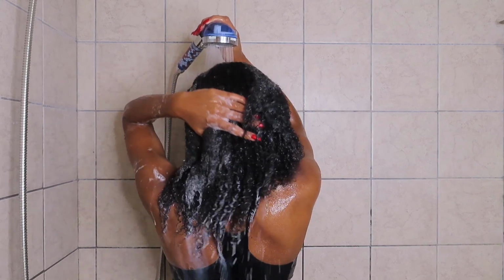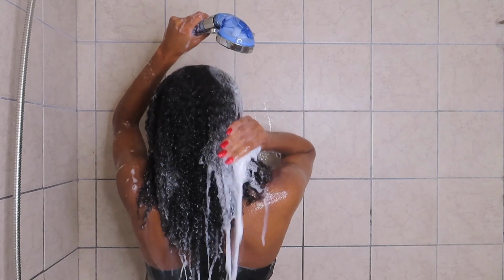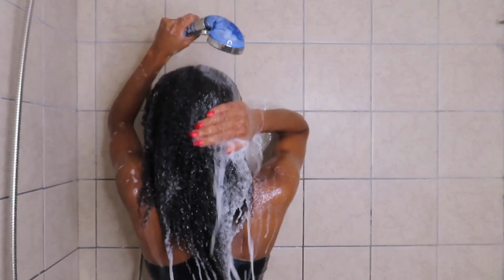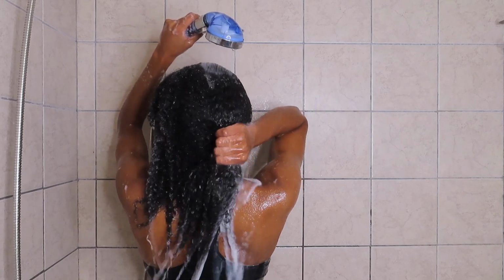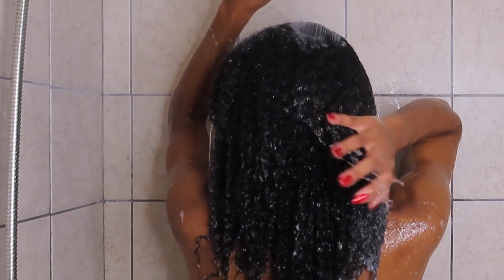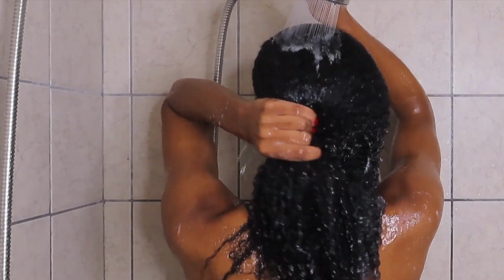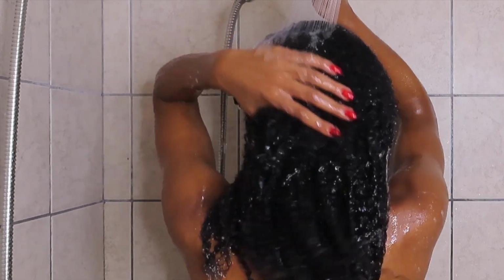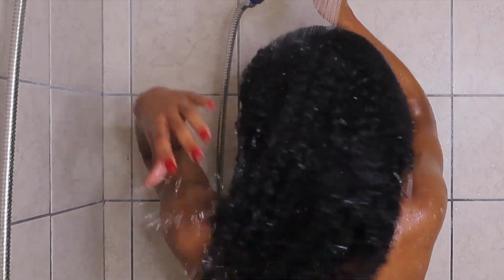And for me, when I know I'm using a purifying or clarifying shampoo, sometimes that doesn't really matter to me because I know I'll go in with the conditioner. But knowing that there are purifying and clarifying shampoos out there that still leave your hair moisturized or not feeling stripped would lead me to not really reach for this shampoo first if I know that's what I'm going for, basically.